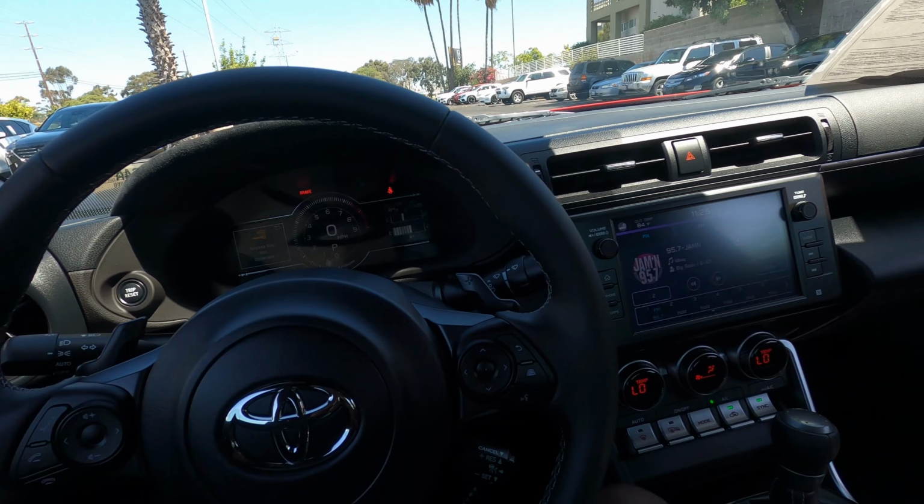And then you do have all your door functions and mirror function as well. So far, just touching these buttons, they do feel a little bit cheap, especially this up here, the door handle. But you get a little storage cubby here for a bottle or a cup. And then your door sill would have been cool if it said 86 on the side.